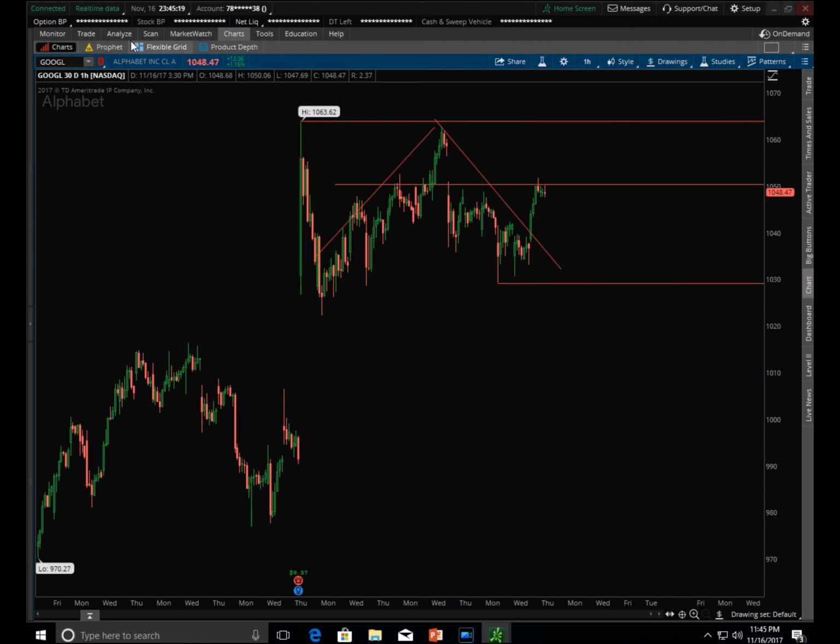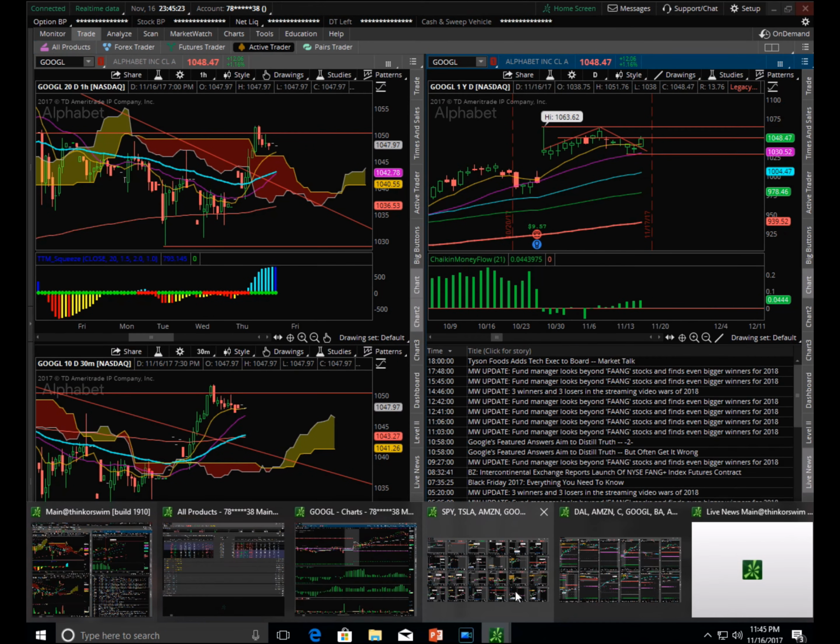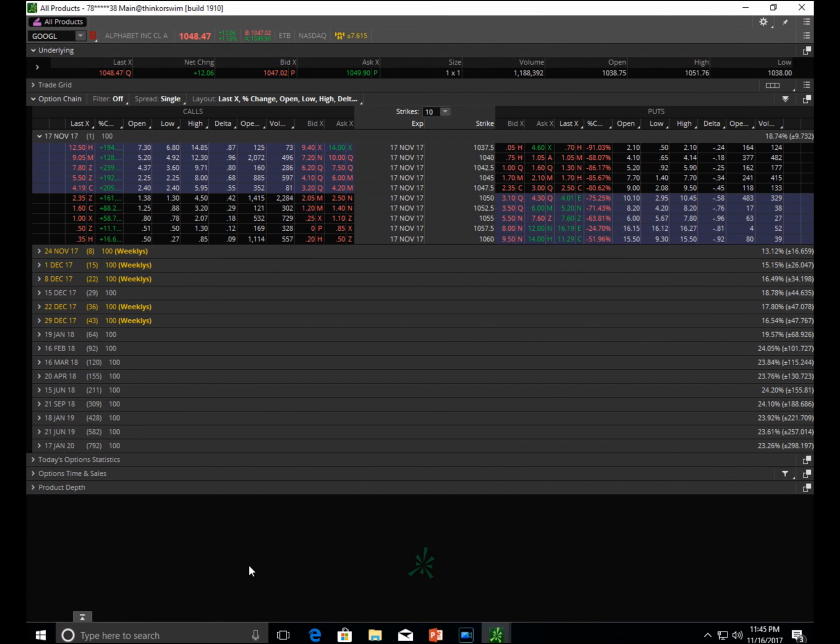If we were to take a look at the options chain for Googl, I purchased the 1050 call options. They opened up at 1.38 and they hit a high of 4.50. You could have purchased the 1047.5s for 2.40 and they hit a high of $5.95. Either way, you would have tripled your money had you placed the Googl trade.